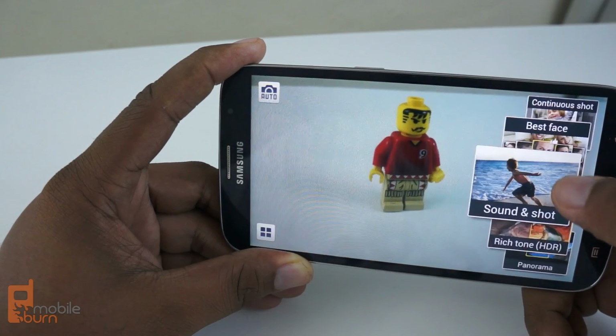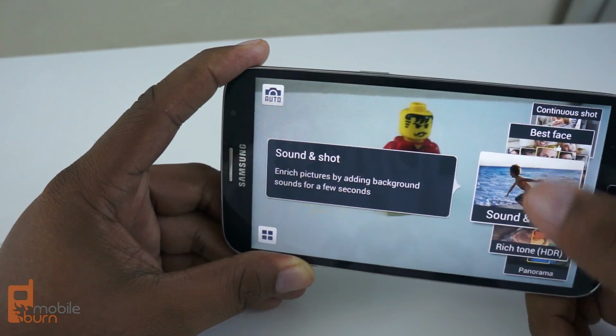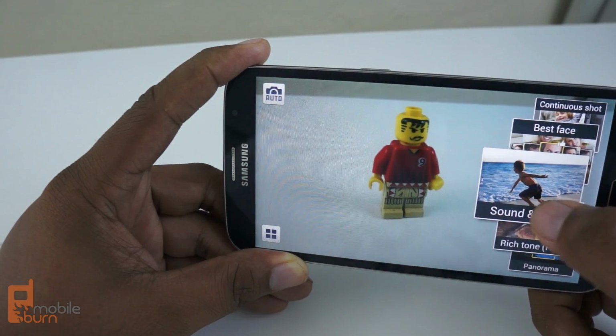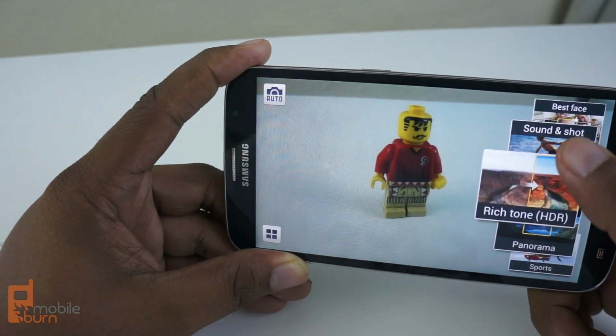Best face to correct when someone's looking away from the camera. Of course, there's a sound and shot feature, which I don't really pay much attention to because it's basically just one picture with some audio in the background.